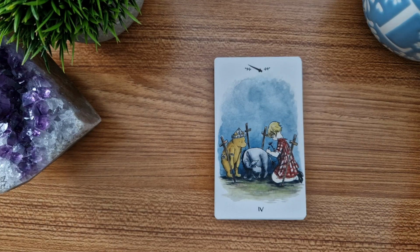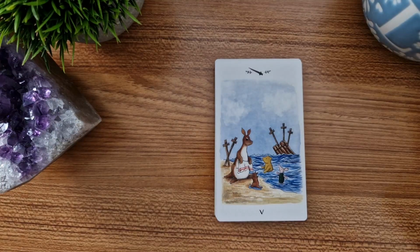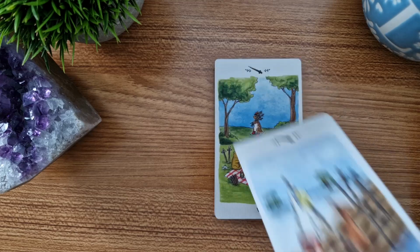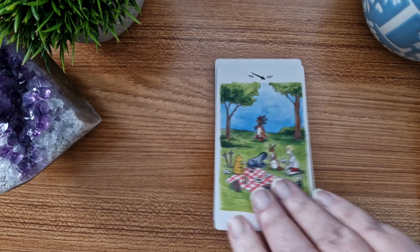I love that. The 4. Oh, fixing Eeyore's tail, and the Pooh just sitting there looking so concerned. Oh, I love Winnie the Pooh. 5 of Swords. Six. Seven. Got her back there, walking away with all those swords.